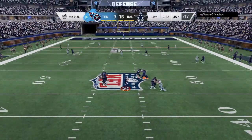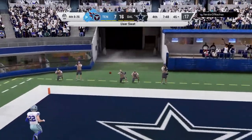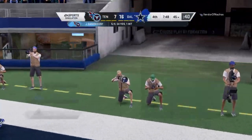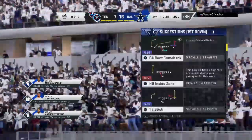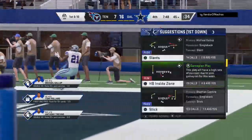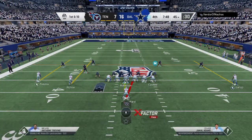As expected, they're going for it to keep the drive alive. They'll let this go for the end zone. And no, it's incomplete. John Harbaugh not afraid to go for it this time. Doesn't work out. And the Cowboys defense is going to get them the football back. About set for this next drive by the Cowboys offense.